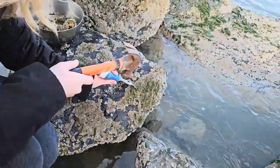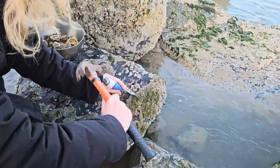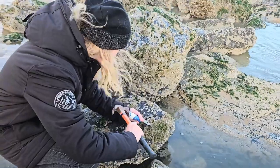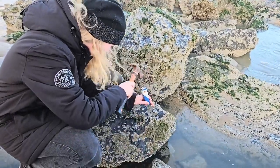So we shouldn't waste any second because the water is already coming, the peak of the low tide has already passed, and it lasts a few minutes, by the way.